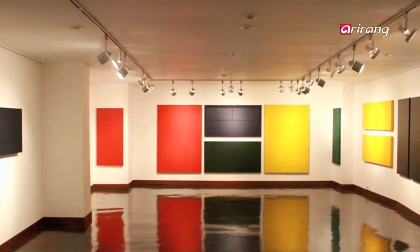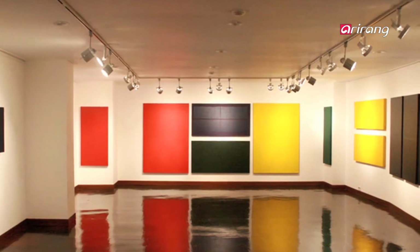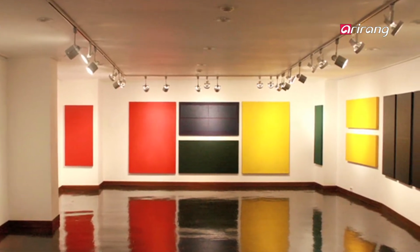Abstract painter Park Sa-bo, a seminal figure in Korean contemporary art, also held his first exhibition here at Tongin Gallery. With both renowned and emerging artists, this place has become a real artistic center in Seoul.